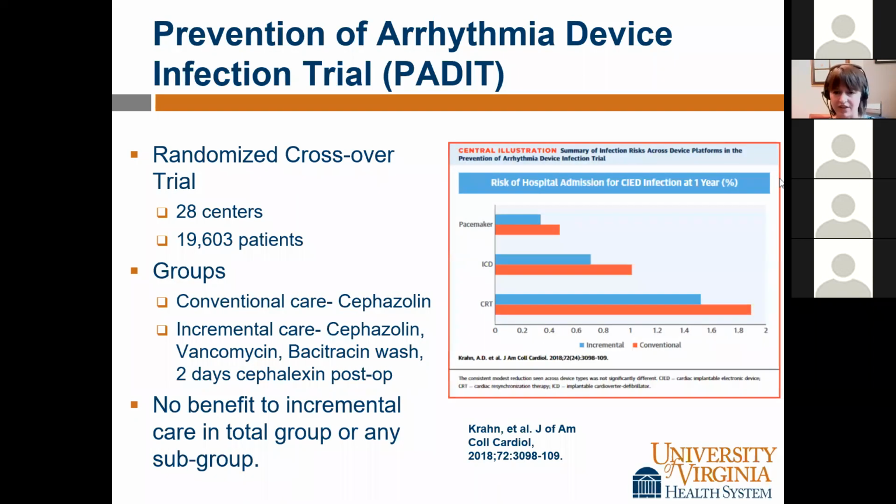And then they had what they called the incremental care group, and they really sort of threw the kitchen sink at this group. They got the cefazolin, they got vancomycin, bacitracin was put in the wash, and then they got 2 days of cephalexin orally post-operatively. The bottom line was there was no benefit to incremental care in the total group or any subgroup.